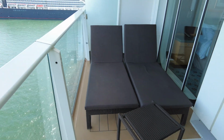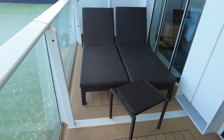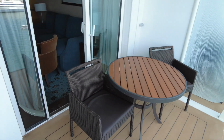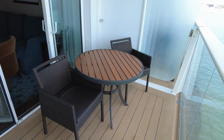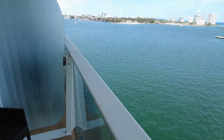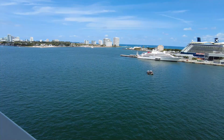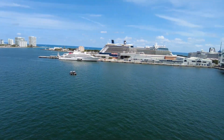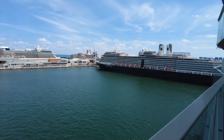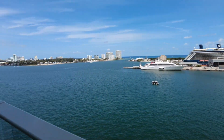Let's do an overview of the balcony. Here's our 2 loungers and the table for the loungers. And then as we look around to this other side, we have our table with 2 chairs. And today we are in the port of Fort Lauderdale, and it is an absolutely glorious day to be setting out on a cruise. And again, this has been Oasis of the Seas, 1-bedroom grand suite, 10254.